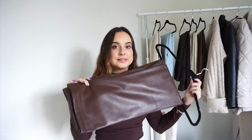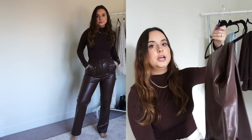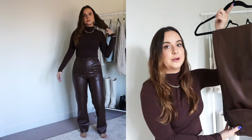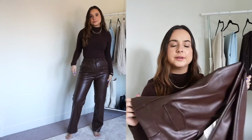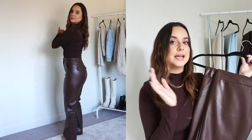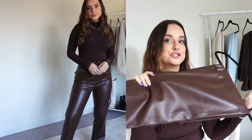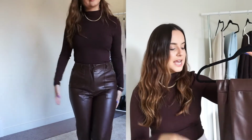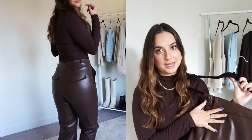Next, I think this one is actually the winner of this little haul. If you have me on TikTok or Instagram, you will have already seen it, but this is the utility brown leather pants from Dynamite. For these, I would definitely say size down because the leather has a lot of stretch. They hug you in all the right places. They're this amazing rich chocolate brown color that I love. And again, you'll see a pattern here, but they are great lengthwise if you're short.